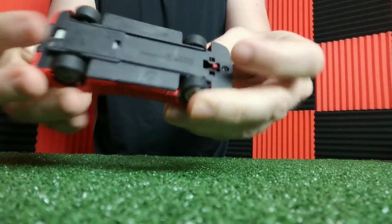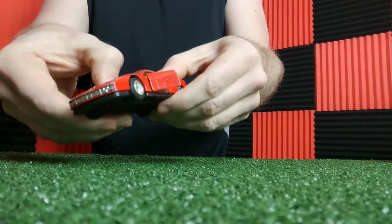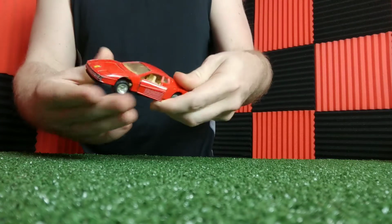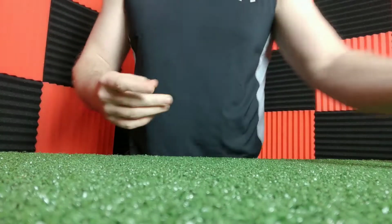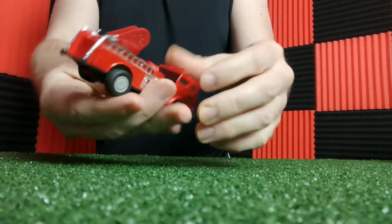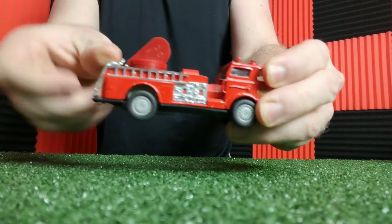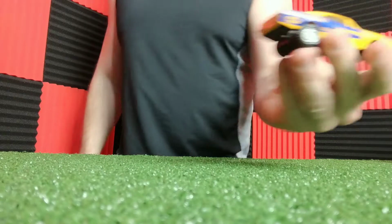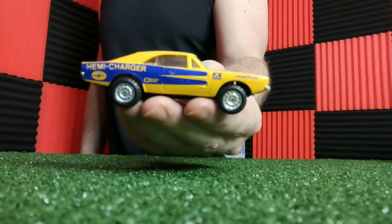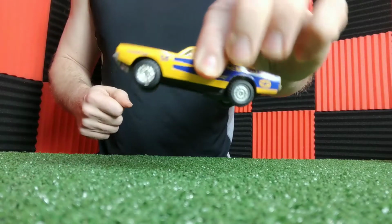Yep. It even opens the doors, which was a pretty big thing back in the 90s. How about another fire truck? This one actually has a few more pieces on it. It also winds up. Cannot go wrong with this beautiful Charger. It also winds up.